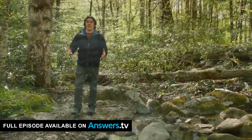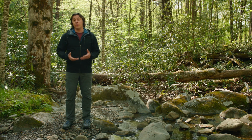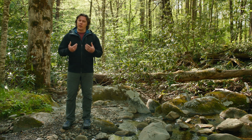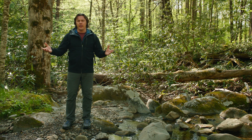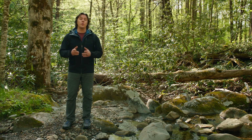Waterfalls and streams like this are important habitats and sources of water for plants and animals, and they're important for people too. And I don't just mean for drinking. There are some very creative ways that the power of water can be harnessed and used. And up next, we're going to take a look at one way that water has been turned into a power source.